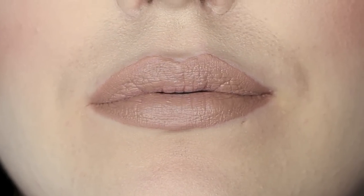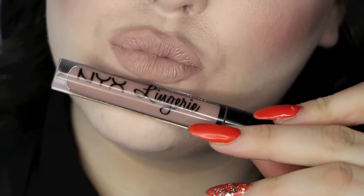This is Onine Corset, and this is probably the most nude shade you will ever see on me ever. This is the kind of color that when I was younger, like 14, I'd go to the store and be like, oh, I'm looking for a nude. And you know how there's so many, and it's just where do you begin? And I would pick the lightest one, and I would think that that was what a nude should be. Not saying this one's bad.